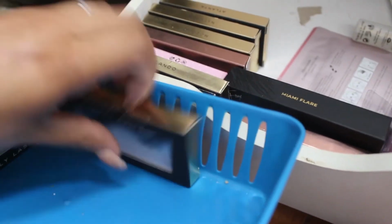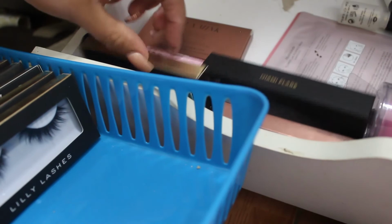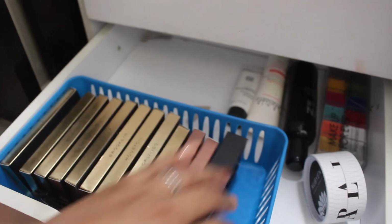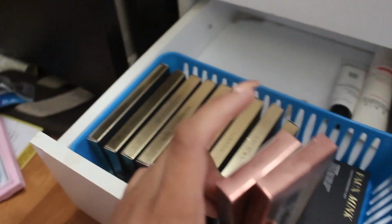facing the names of the... I love these. These are so perfect. I totally love them. Guys, I organized it again. This one has the names on the side, I think. Yeah, this is the Gaia.